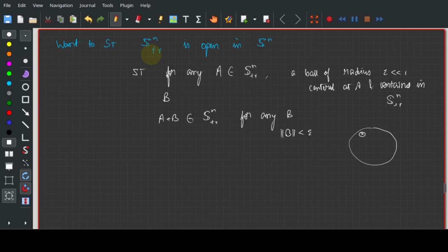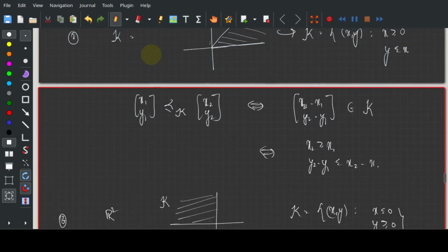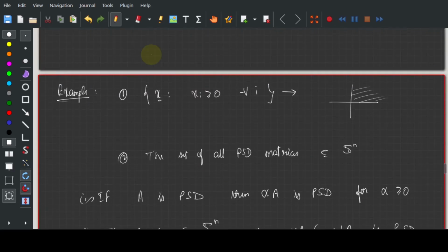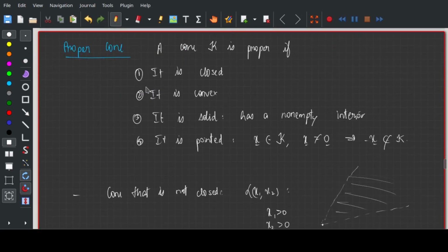Okay, so in the last couple of classes, we looked at these objects called proper cones, right? Recall that a cone is proper if, of course, it's a cone and it satisfies the following properties. It's closed, it is convex, it's a solid cone, that is, it has a non-empty interior, and it is pointed. And two examples of proper cones that we looked at were the non-negative orthant, and also the set of positive semi-definite matrices, right?